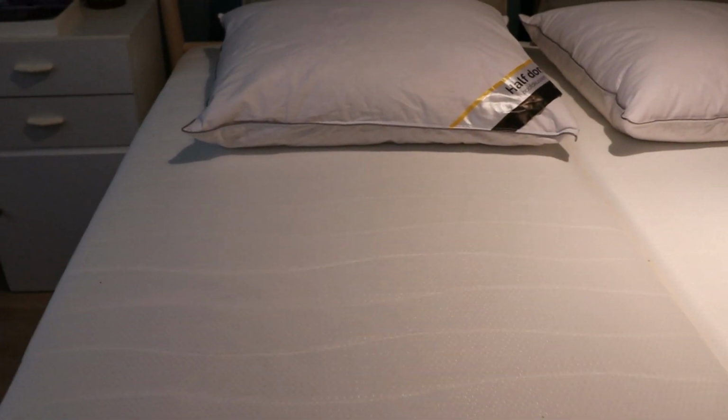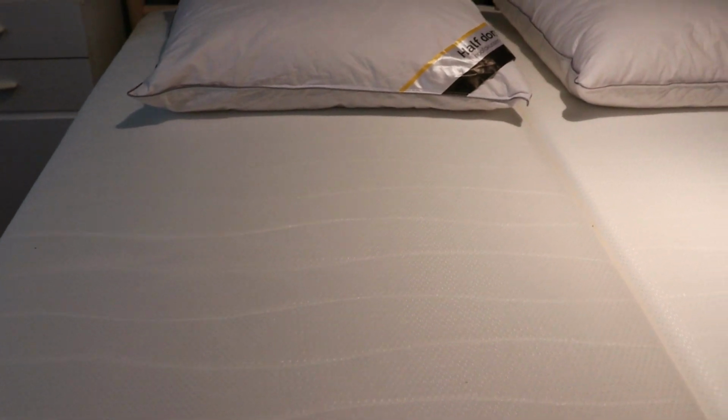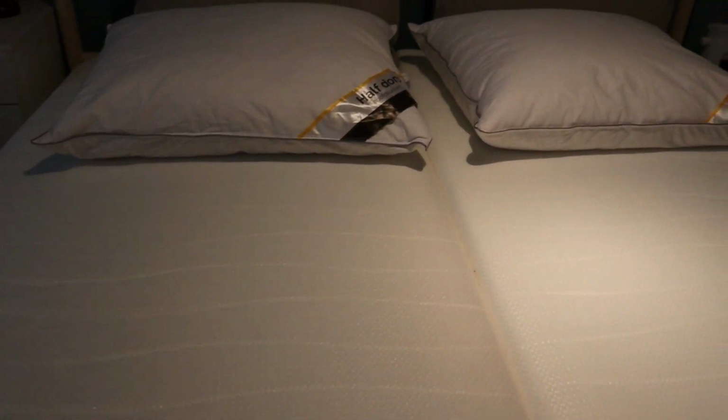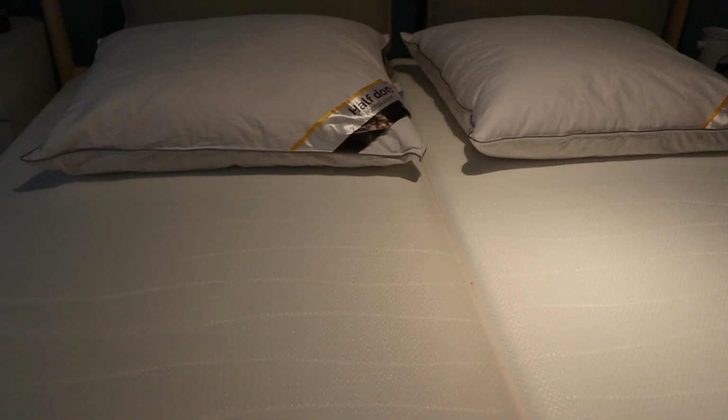We actually, as you can see, have two mattresses. It's quite a clever hack. So our bed is 160 in width, and we bought two single mattresses of 80, and they fit in very perfectly because, of course, the bed frame sits in the frame, so they can stay together. And we were very, very glad that we went with this option.